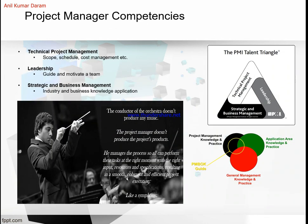We have different competency levels for a project manager. This is the PMI triangle, where it is clearly mentioned that a project manager should have technical project management knowledge, leadership qualities, and strategic and business management, so that he can take decisions for the organization's success. For technical project management, he has to work in terms of scope, schedule and cost management. For leadership, he can guide and motivate the team to work. And for strategic and business management, he applies industry and business knowledge, so he has to be a decision maker also.